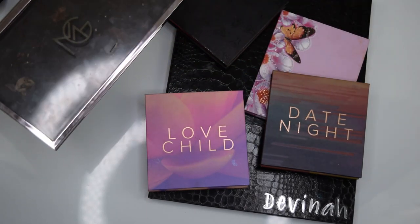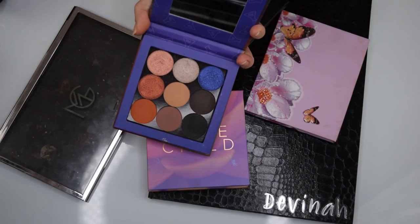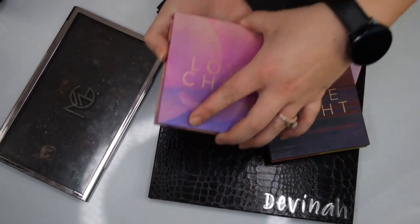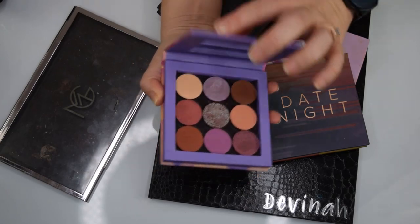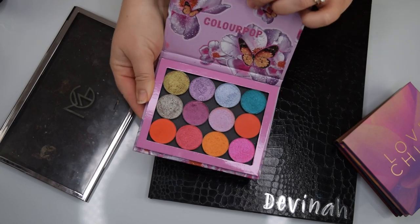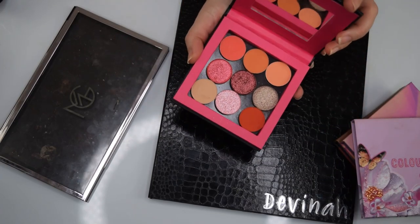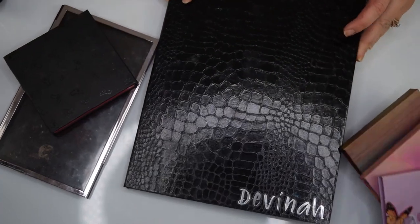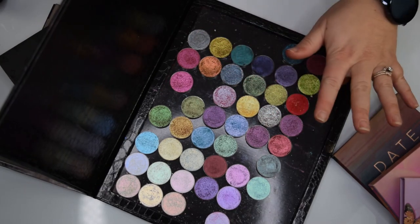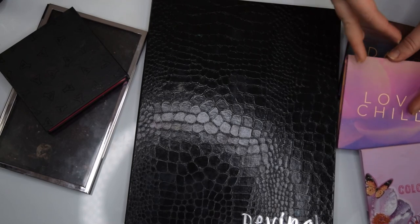I grabbed some of my AOA Studio. I thought this was kinda fitting. Grab some Love Child. Some of my ColourPop from the kind of fun flirty. Then I grabbed some Glam Shop shadows, and I think I want to grab maybe one special shade from Divina. That's all I have. So let's go ahead and see what we come up with.